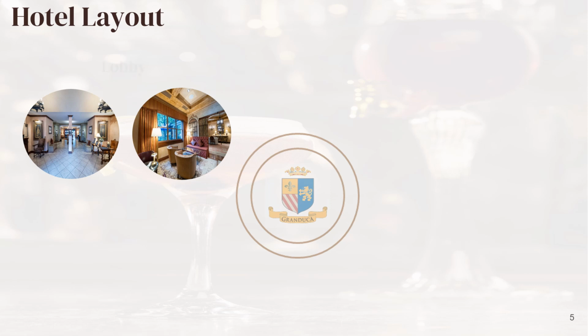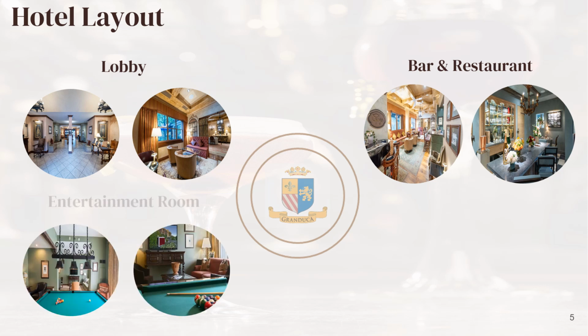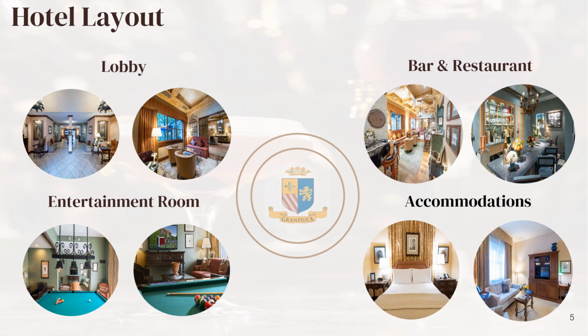The layout of the property begins with the valet and front desk on your left as soon as you walk in, and two guard armor stands on both sides of the entrance to the lobby, where you are immediately transported into the castle of the Grand Duca. Each bar and restaurant is directly adjacent to the lobby, and on the opposite, more quiet side of the hotel, as you walk towards your room, you pass glass displays of items available for purchase and all of the leisurely meeting and entertainment areas of the first floor. Here, you'll see the gilded elevators that will guide you up towards the Hotel Grand Duca's lovely accommodations.